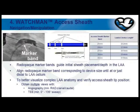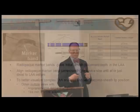And we look at multiple views on cine, and we do some contrast injections to make sure that we have the sheath deep enough in the left atrial appendage. And we do all this over the pigtail catheter or the manipulation so that we don't push the sheath around the left atrium, which can cause a perforation.